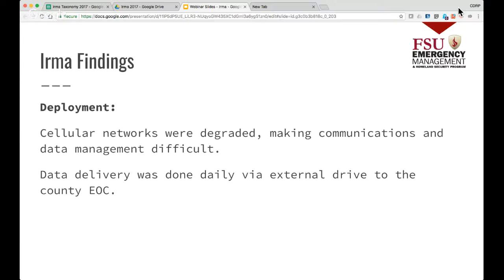That communications challenge was huge, but it also presented an immediate challenge when it came to data management. Teams had no way to move data back to us at the EOC or in Mobile Lab. There was no connectivity to make that happen, which means the only way we were able to deliver data to the county EOC was manually, physically, using an external drive every night. So once all teams had returned and we recovered all data from them, backed it up locally, we then took an external hard drive and drove that to the County Emergency Operations Center, where we handed that data over.